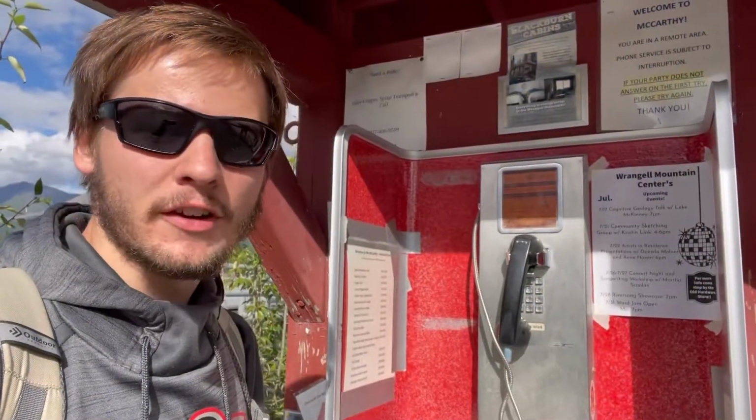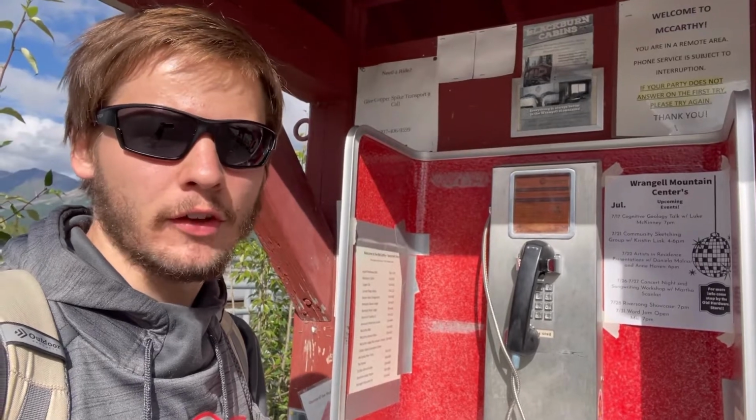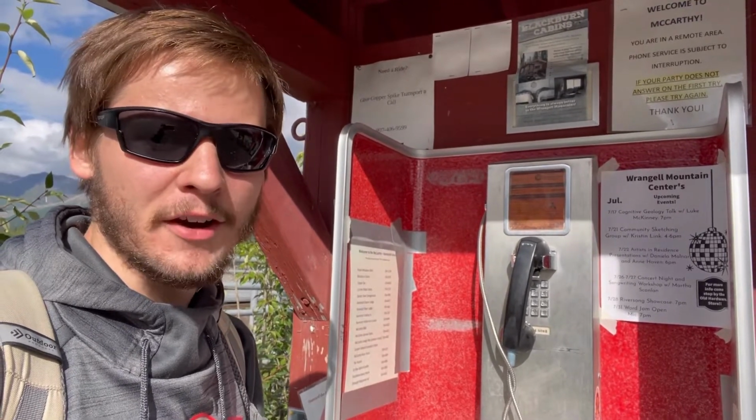They also have a payphone here at the footbridge. In case you arrive after your hotel's shuttle stops working, you can give them a call from here.